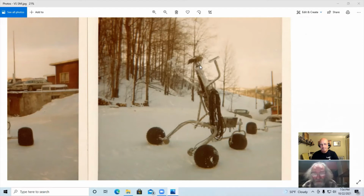A bunch of little holes in the front of it and a pipe leading to it, which went down to the water hose at the back end of the unit. I think you can see the hose hanging out one side there. Okay, I know exactly what you're talking about. I find that fascinating that they didn't have any heat up there. Wow. Not at that time.